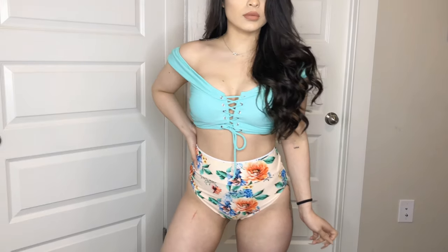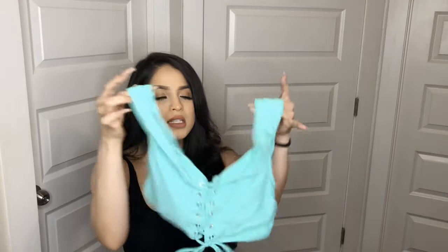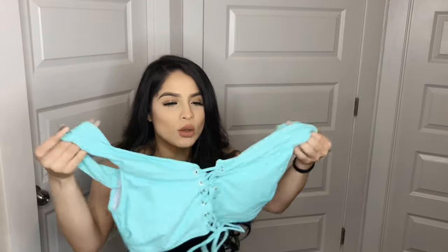This next two-piece, yes, it's a two-piece, is the green and floral lace-up high-waisted bikini in a size small, and the color is multicolor, and it runs at $27.99, and it is this super cute top with padding, of course. But look at this, this is super cute, like the color, oh my god. But I love this little opening.